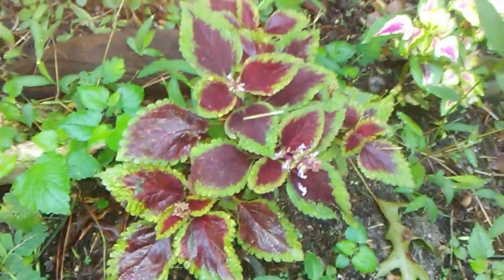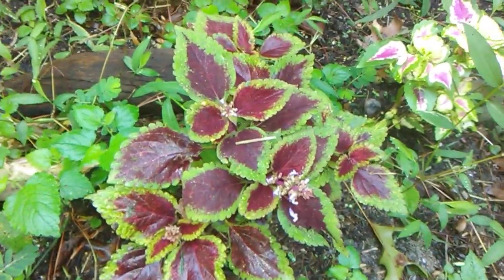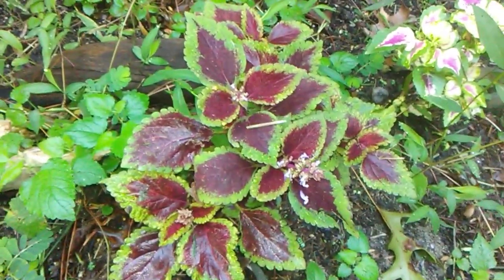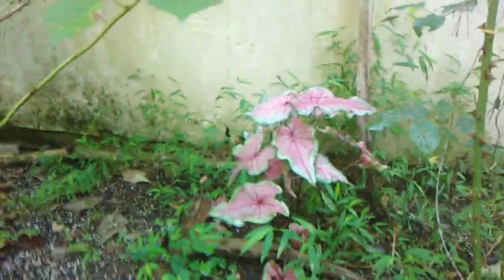And this is our red purple wizard, purple coleus, and our other two coleuses over here that are doing really good. And our red chrysanthemums are also doing beautiful in our garden.